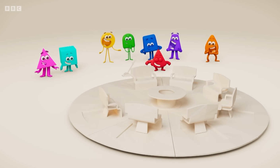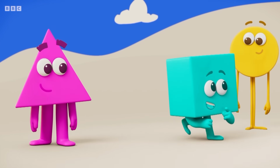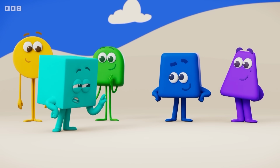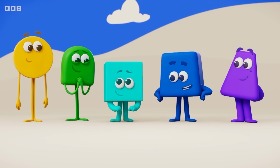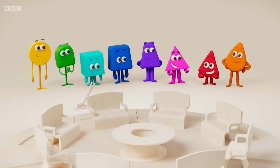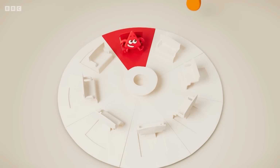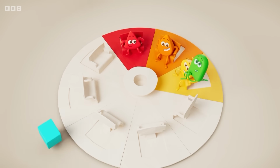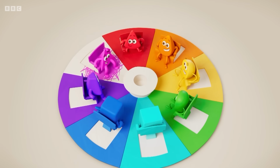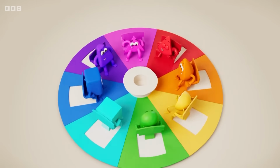Wow! We have to find the right places for magenta and cyan. Well, I look a bit like blue, so I should go... Yeah! And I look a bit red, so I should go... Here! Oh, yes! Okay, everyone, take your seats. Red! Orange! Yellow! Green! Cyan! Blue! Purple! Magenta! Eight colours on a colour wheel!